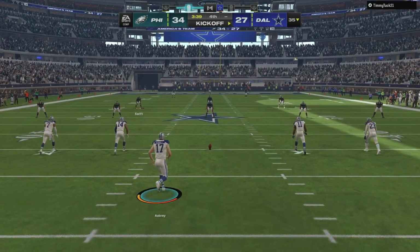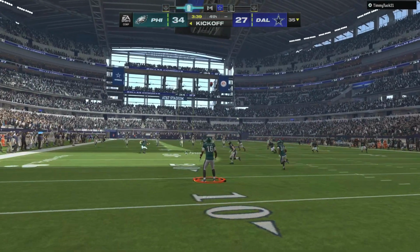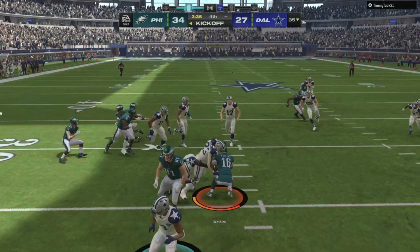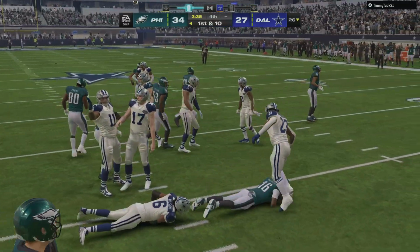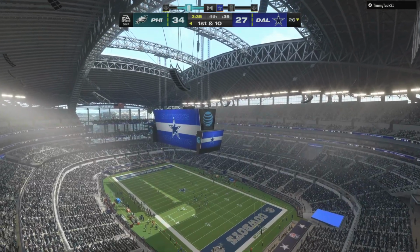So after the touchdown, Aubrey now to kick this one away. And up to about the 26-yard line, just across the 25. Their own 26-yard line.